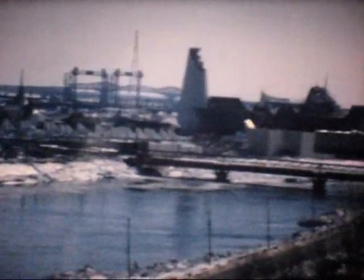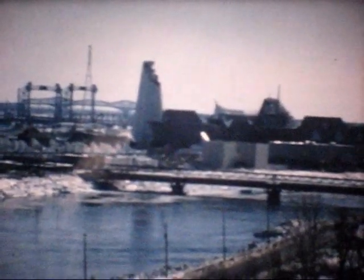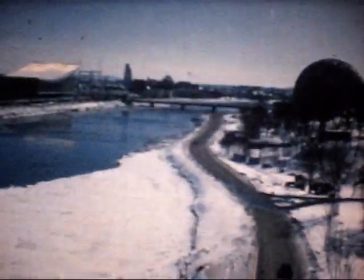And here we're passing the site of the forthcoming Expo 67. This is February 1967. They're getting it prepared. That was the Soviet exhibit. That funny stepped building is the exhibit of the United Kingdom. There is the US exhibit, a geodesic dome designed by Buckminster, I think, was the guy who got into geodesic domes. Overall view.